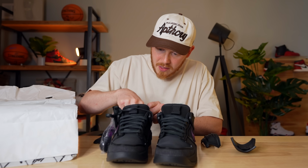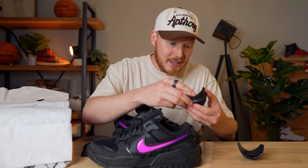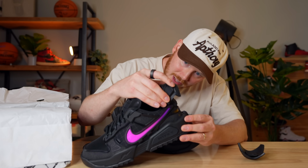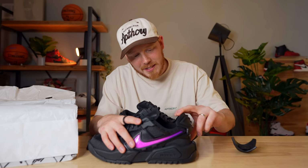So apparently you get 2 tongue clips and 2 heel clips. I couldn't find the other tongue clip, but it was actually inside one of the shoes. The way this works is that you can slide these on or remove them if you want. And it gives you a sort of new look on the sneaker. I think I'll slide these on and leave them on because I kind of like the way it looks. It makes it look very futuristic and very wild. I feel like I should make a futuristic sound when I do this.